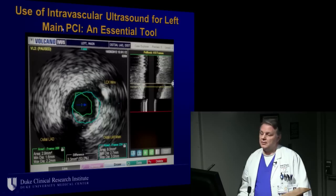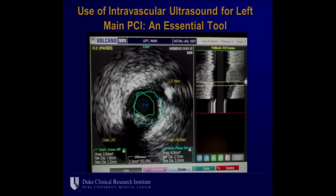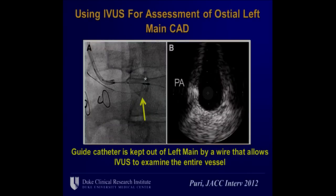On the right-hand side, you will also see a wire which is actually in another vessel. And you can see an opening here, which is actually the opening into the circumflex in this area. This represents calcium with some blackout effect. If you look at the longitudinal image here, you can actually see the left main is down here, the LAD is here, and here is your circumflex. And you can see exactly how much you have in distances when you place a stent when you use the IVUS for this type of setting.